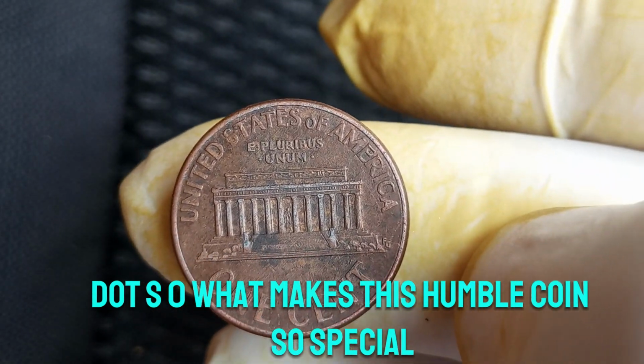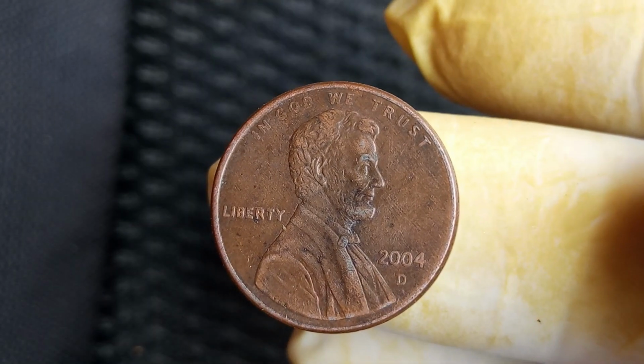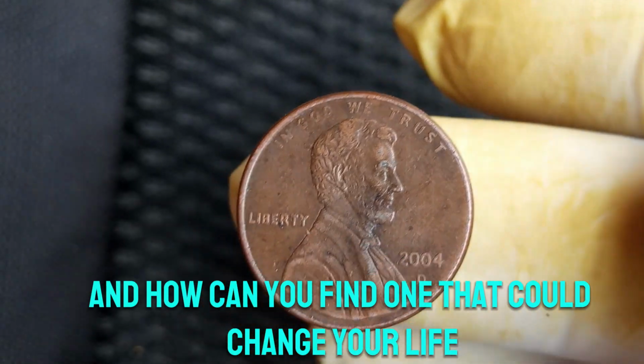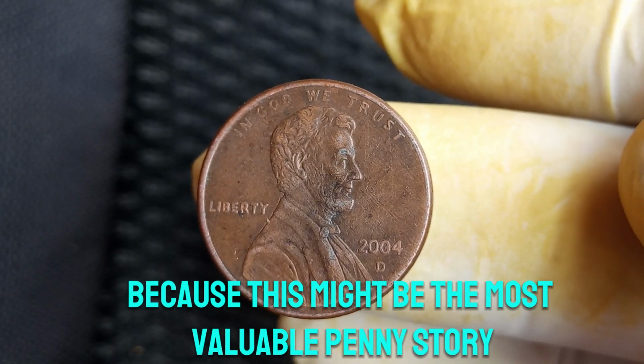So, what makes this humble coin so special? What history does it carry? And how can you find one that could change your life? Stay with us till the very end because this might be the most valuable penny story you've ever heard.